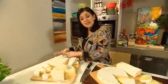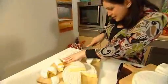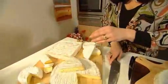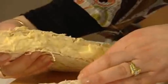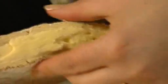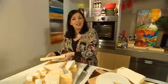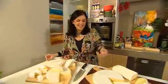And look at this gorgeous one. This is a white diamond, and I just want to cut that and see what it's like in the centre, because a beautiful ripe cheese should look lovely and soft in the centre, almost bulging, and you can see that it's glossy and it's rich. I can't wait to chomp into it. It's just such a beautiful cheese.